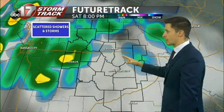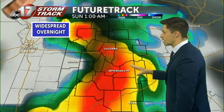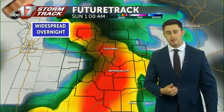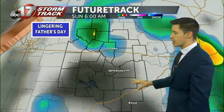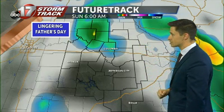So we're looking at scattered showers and storms around 8 p.m. on Saturday. Throughout the overnight hours later into Sunday, we're going to be looking widespread, so you're going to notice some heavier downpours, a little bit of lightning and gustier winds throughout the night, Saturday into Sunday morning. A lot of that starts to taper back off to the east, just going to be seeing some lingering showers into Father's Day Sunday, so 6 a.m.